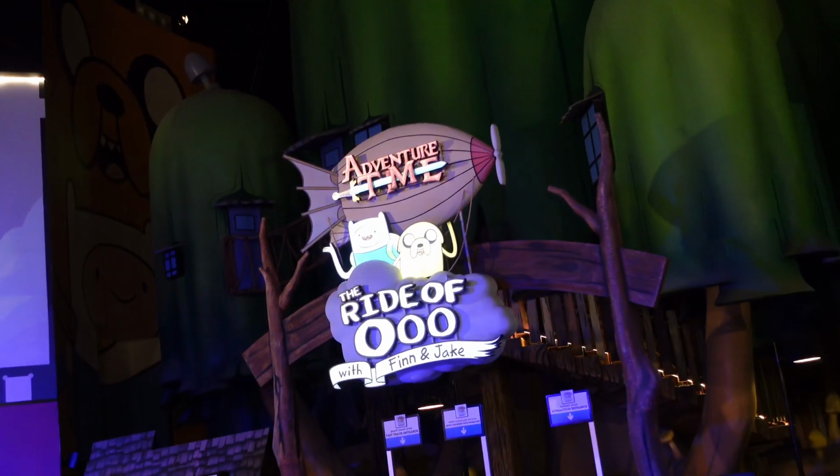Anyway, the first ride we're going to go on in this land is Adventure Time, the Ride of Ooh with Finn and Jake, which is this ride that you can see that's kind of going suspended over the land. It looks fun. I've never seen Adventure Time, I don't know if that's shocking or not, but let's see what it's all about.